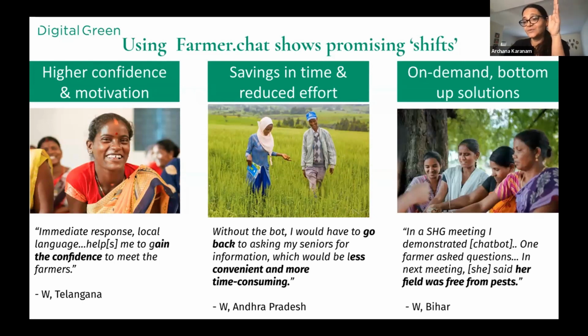It not only enhances the user confidence and motivation, but also delivers tangible benefits such as significant time savings and reduced effort. It's designed to provide on-demand, bottom-up solutions, aligning closely with what users truly value. So farmer.chat operates as a collaborative participatory model, in contrast to the traditional top-down push messaging. Instead of broadcasting very generic messages about fertilizers or soil preparation, it fosters a dynamic and interactive relationship catering to individual needs and preferences.